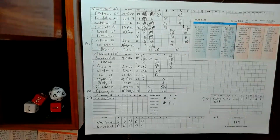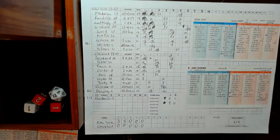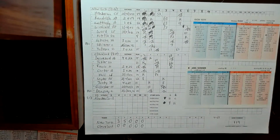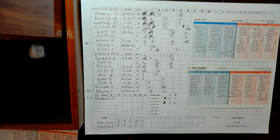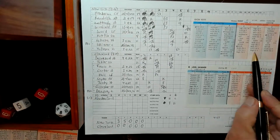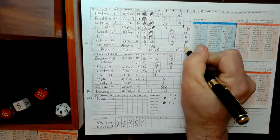And we'll go to Joel Skinner. Skinner, 1 for 3. That's a 2. Chance of a balk or a passed ball. Chance of a passed ball on Dempsey. His passed ball rating is a 3. And he will block it, not allow the passed ball. 5-12. That's a ground ball back to Yett, and that's going to end the inning.